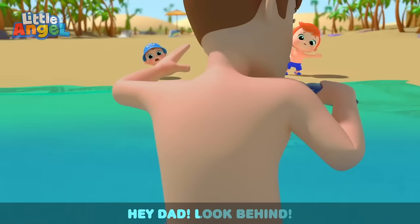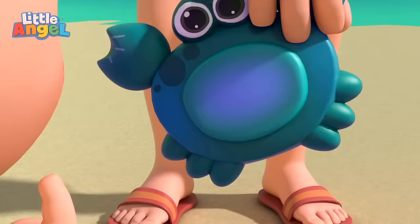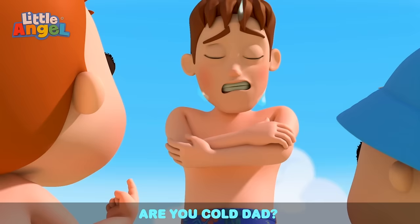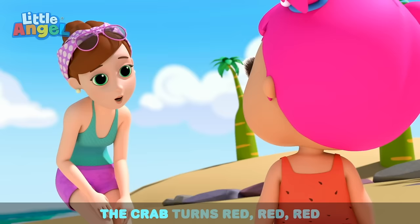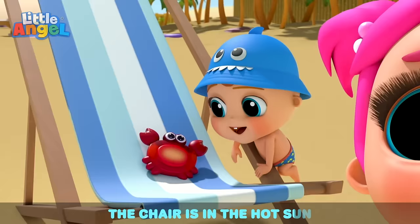Hey, Dad! Behind! Uh oh! Are you cold, Dad? Yes. Ouch! That's hot. The crab turns red, red. The chair is in the hot sun.